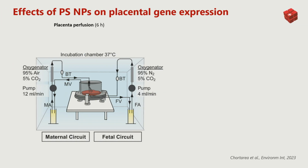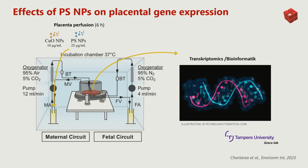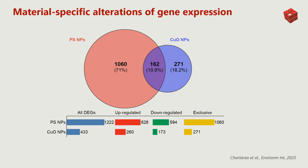But we were then interested, knowing that there is some toxicity from the animal studies, what could be the potential toxicity mechanism, and we decided to go for a study on gene expression and look at the overall gene expression after exposure to plastic particles. So we exposed in the perfusion model, which has all the cell types and the highest complexity, for 6 hours to these polystyrene plastics, and then took the tissue for a gene expression analysis. What was very interesting, and what we didn't really expect, was that we found the most deregulated genes from the polystyrene exposure rather than from the copper oxide particles that we introduced as a toxic control, so we would have expected more there.